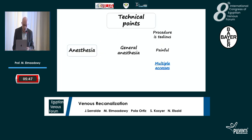Usually in our institution, we perform these procedures under general anesthesia, because the procedure is tedious and lengthy, and it can take several hours before you can cross a lesion. Also it is painful during dilatation of the vein, because of the tightness and length of the lesion. It recruits more nerve endings, and the patient cannot tolerate that pain, unlike the arterial system, in which the patient could tolerate the flash pain occurring during balloon dilatation. Also, we usually perform multiple axes.